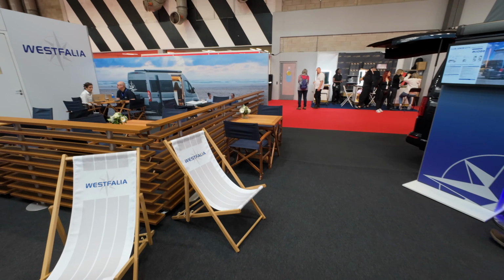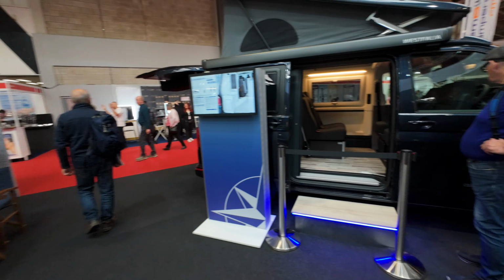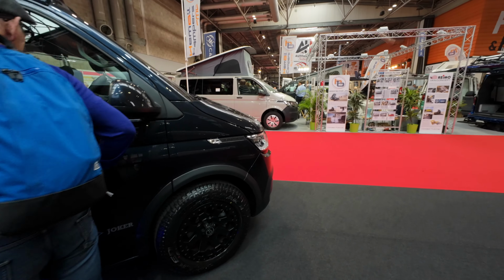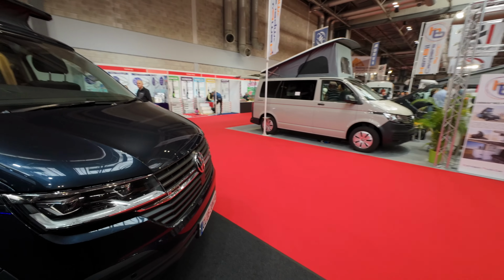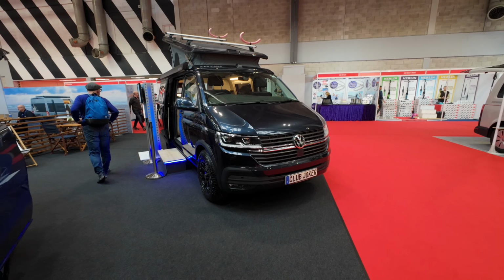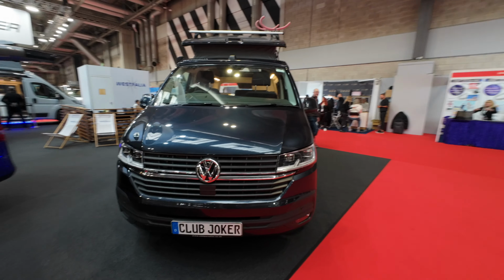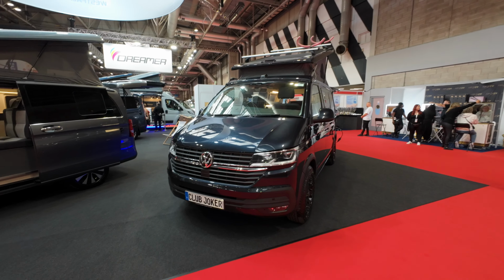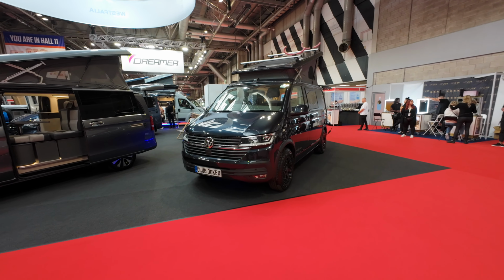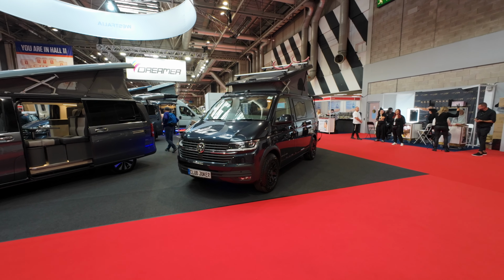And we've also got, sitting over there in the background, you can probably see him, that's Thorsten. He works for Westphalia, and he's the sales director, I think it is. So I'm trying really hard not to go and have a chat with him about where ours is, because he wouldn't appreciate that at the show, I'm sure. So I need to bite my tongue. But Thorsten, if you're watching this, hurry up and build our van. I know it's not your fault, really.